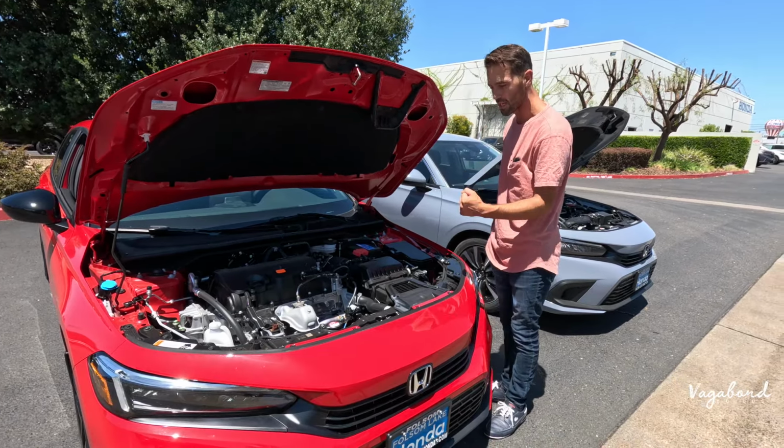What is different on the front end from the Sport over to the EX trim? Nothing. Nothing different on the front end. So the front ends come with a matte black plastic upper grille, matte black plastic lower grille with the trim, no fog lights on either one. Front headlights do come with LED daytime running lights and LED front lights, okay? Exactly the same. If we come over to the side, you're gonna see some differences.